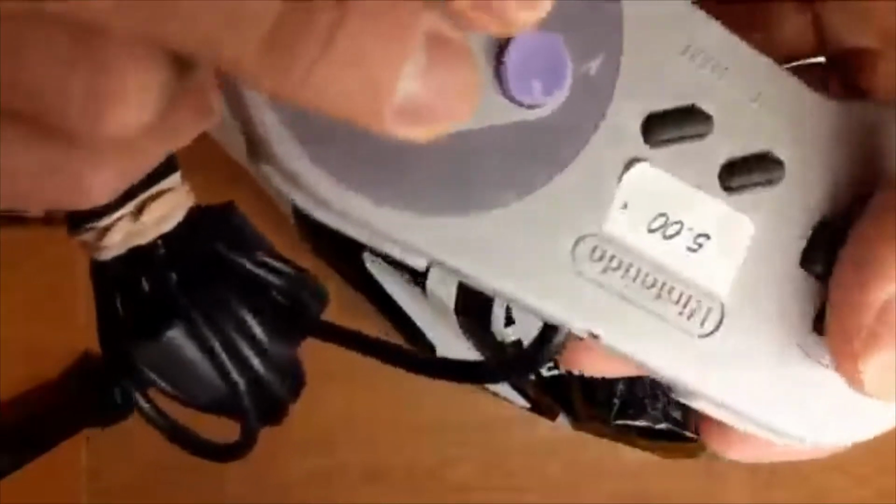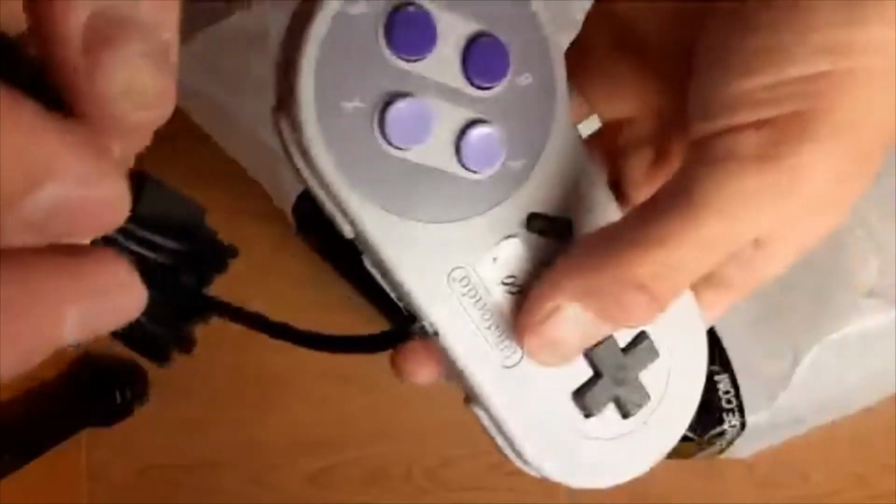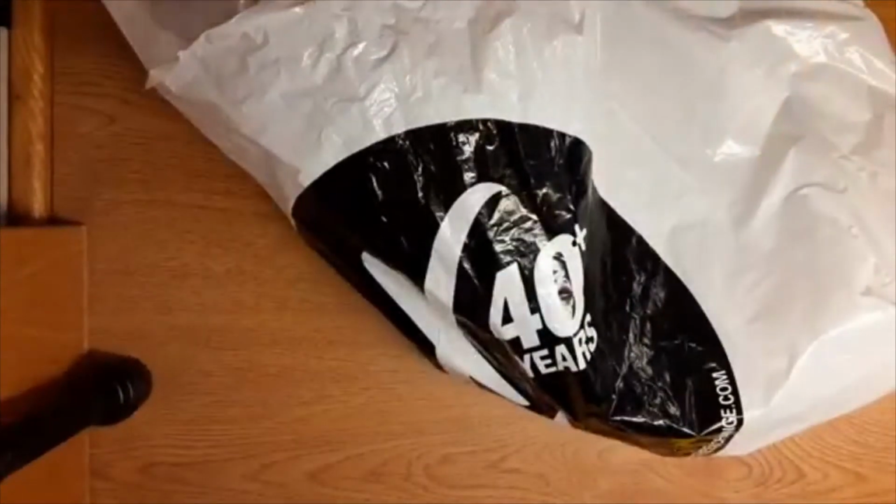We're gonna test this out with Primal Rage. Actually, I'm gonna test this out with another game that I already know. Every game's gonna get its own individual test. But right now, let's go ahead and test the Game Boy games I got.